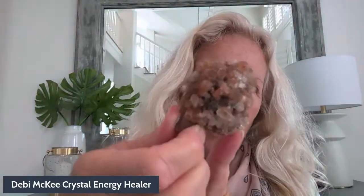Anyway, this is the rock. It's called aragonite, and this one is from Spain. So it has these little round sections that come out. I call it a Sputnik because they look like asteroids to me. They're peachy colored, and there's peach on the inside, and these little things protrude out, and they're usually in a ball.